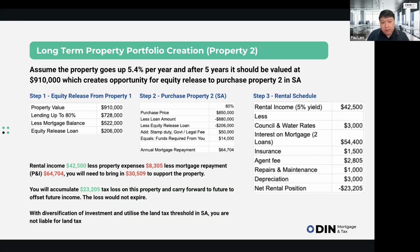So how much do you need to come up with to maintain this second property? It's more than the first one because you are literally leveraging every dollar from the bank on this purchase. So in short, you need to come up with $30,500 every year to support the property. That includes the mortgage and all the property expenses. And you can accumulate the $23,000 losses to use to offset your future income.